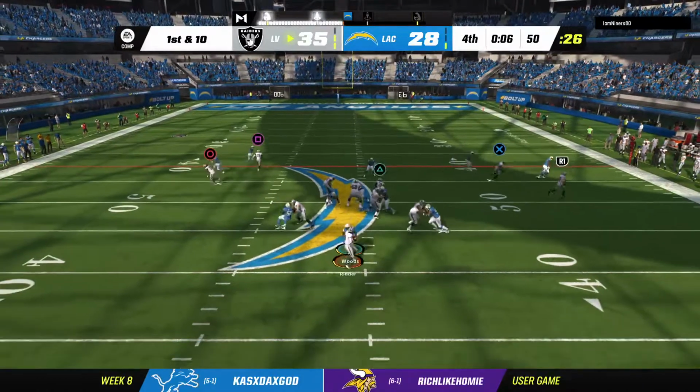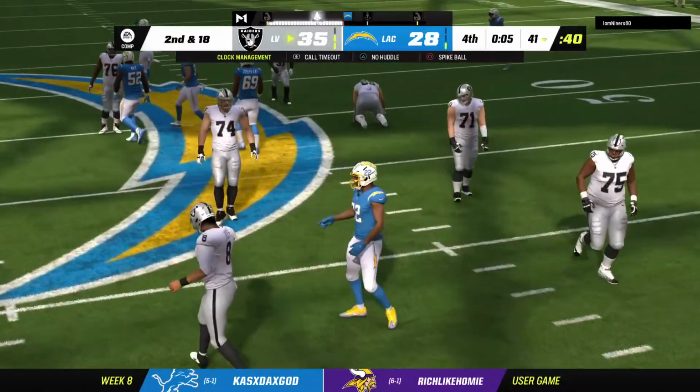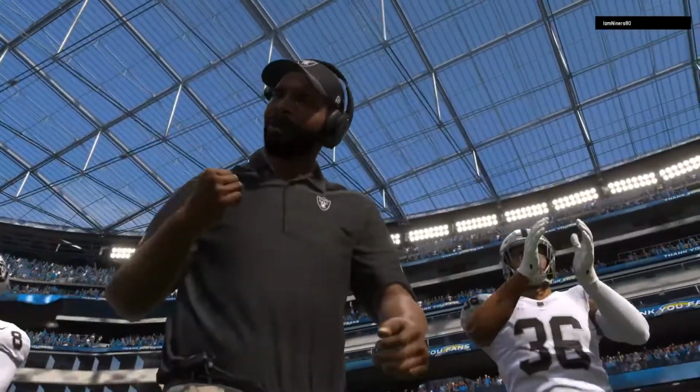Now it looks like he'll throw here. Rush coming, and he's taken down. They bring the safety on the blitz, and he busts through to drop it for an 8-yard loss.